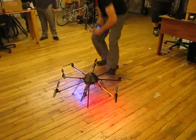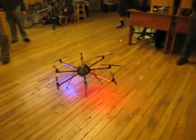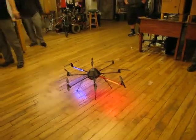Somebody warn us! This is your warning as an Oktokopter.